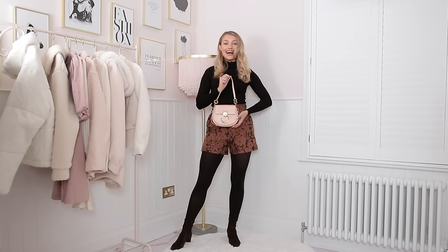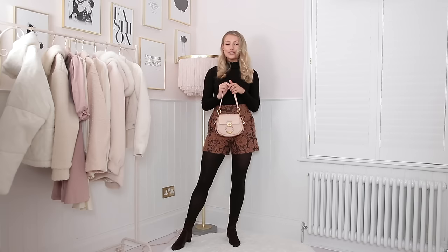And then of course I had to add a little pop of pink with my beautiful Chloe Tess bag, which, drumroll please, is back in stock on Farfetch. I got this actually last Cyber Week, or just before Cyber Week, and then it went out of stock really quickly, and it's literally only just come back this month.